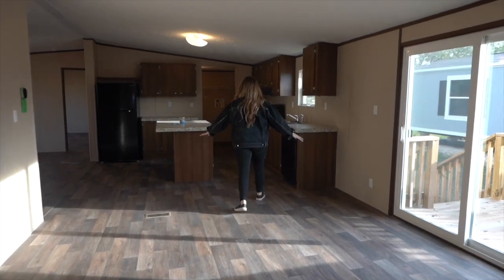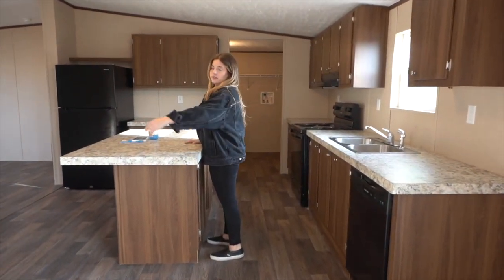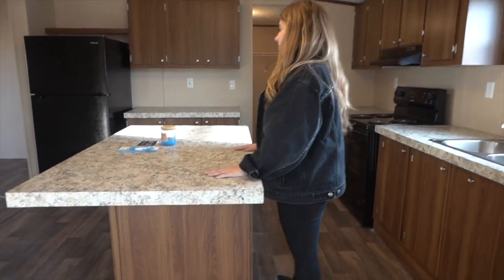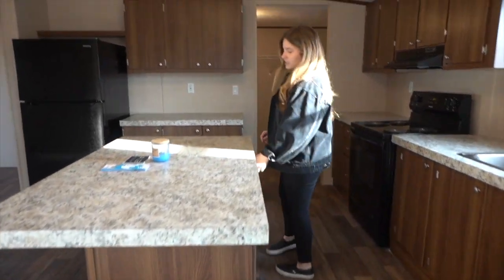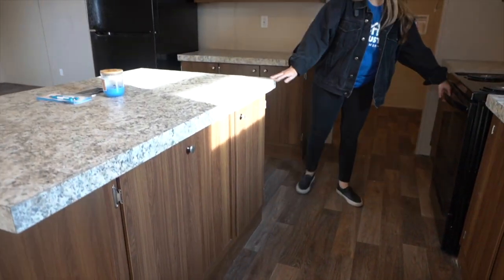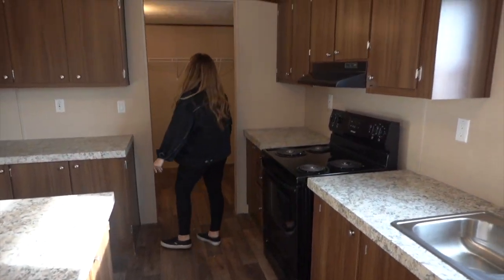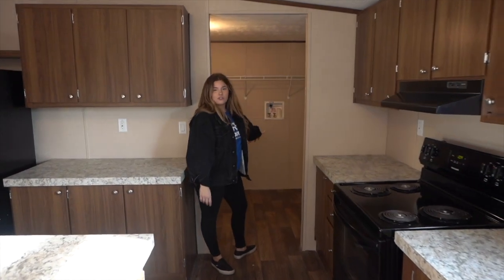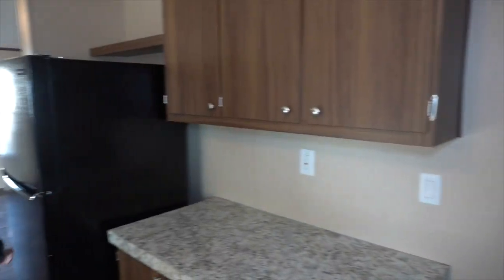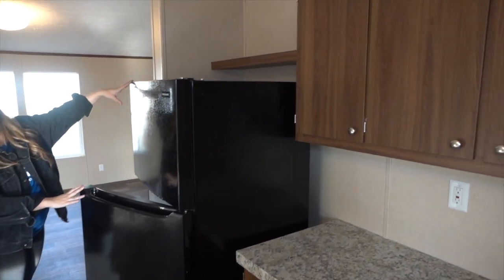And then we have the kitchen. I like this island because you can put bar stools around it too. It does have a little lip here, so extra seating for all your family that comes over. There's plenty of cabinet space. You have your dishwasher and your oven. And then you have your utility room back here with a washer and dryer hookup ready for you. And then again, we got your fridge. And you got storage up there as well.